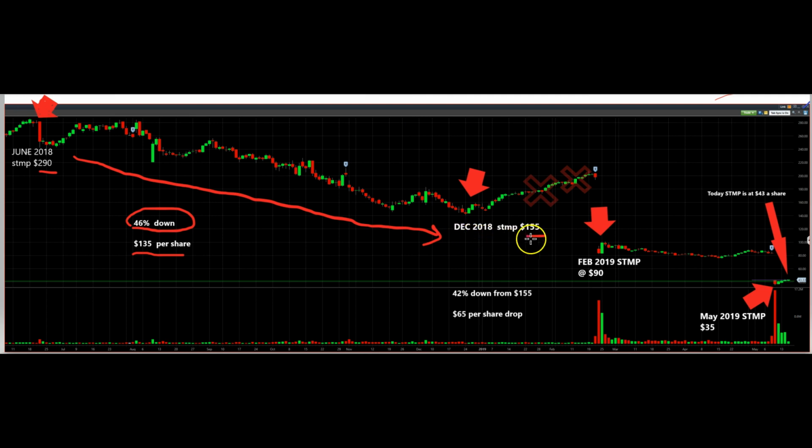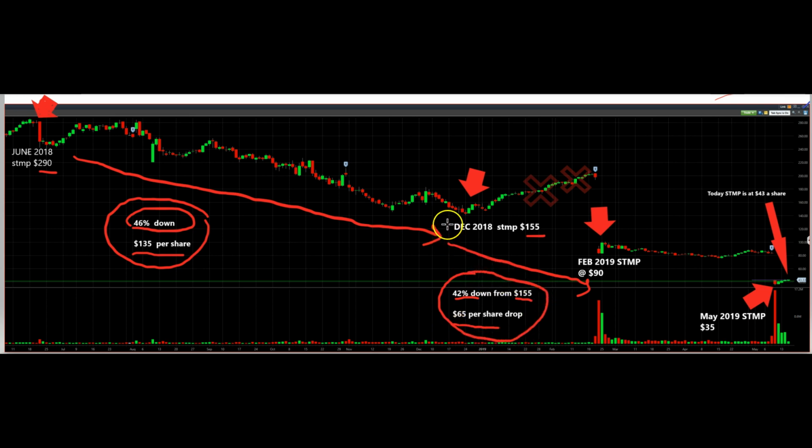Now, from December 2018 to February 2019, it dropped down to $90 a share. That's from here, basically, to here, it dropped down 42%. That's from 155, right? And so it went from 155 down to 90, which is another $65 per share. Keep in mind, it already dropped 135 per share, and now we drop an additional $65 per share, and this percentage from here to here is 42%. So 46 and 42%. I'll show you the math a little bit here after this next segment.